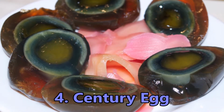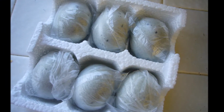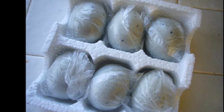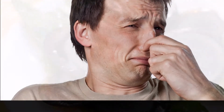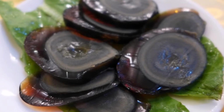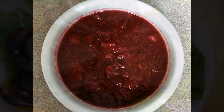Number 4. The century egg. The century egg is a Chinese cuisine ingredient made by preserving duck, chicken, or quail eggs in a mixture of clay, ash, salt, lime, and rice straw for several weeks to several months. After the process is completed, the yolk becomes a dark green cream-like substance with a strong odor of sulfur and ammonia, also known as farts mixed with rotten egg. They can be eaten without further preparation, on their own as a side dish, or chopped and used as an ingredient. But whichever way you look at it, you are still eating a rotten egg.